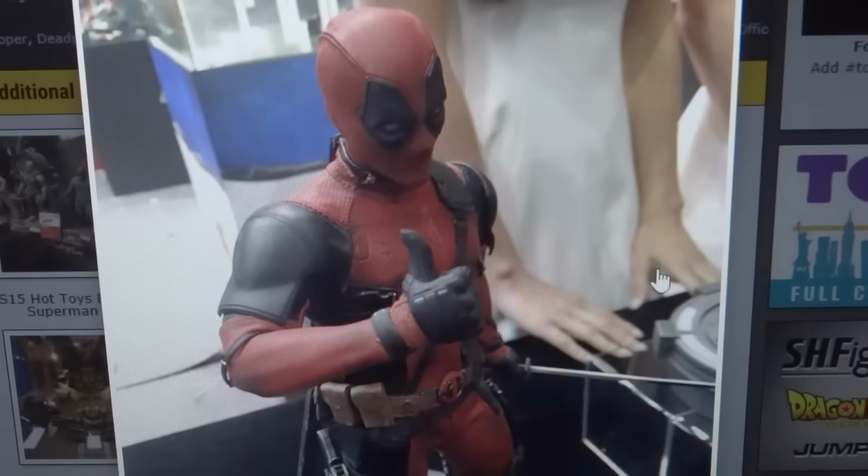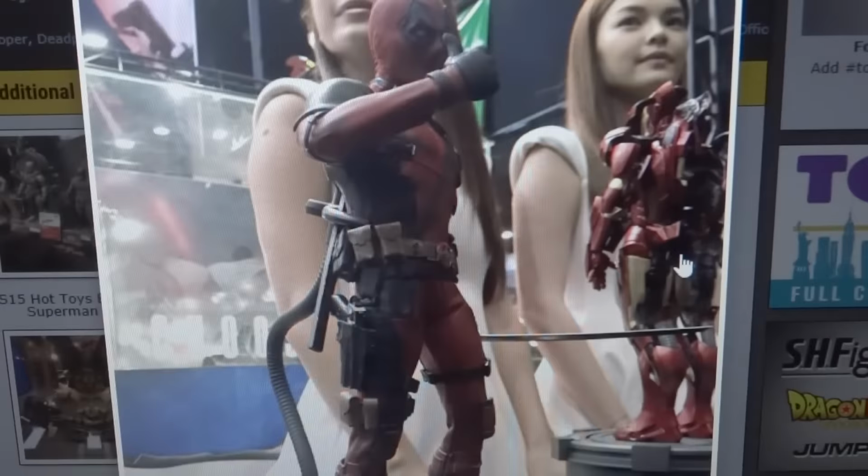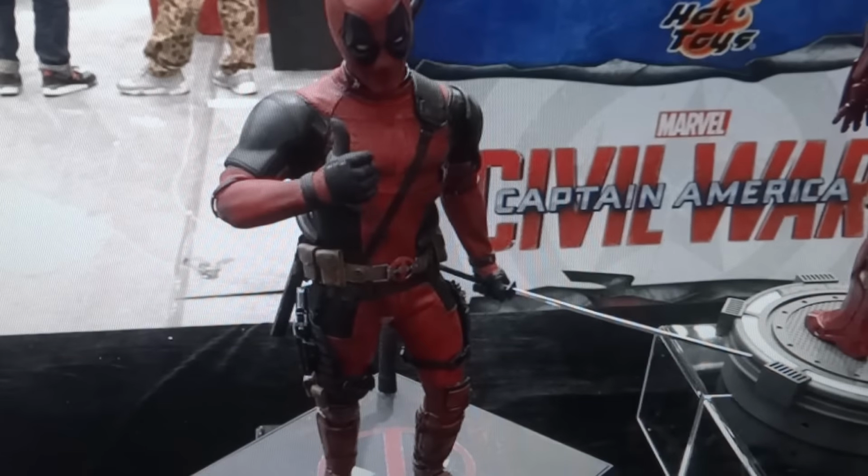That's them setting up for Civil War. I'll talk about Civil War pictures in a second here. This is a big surprise. They are doing Deadpool, which is really cool.